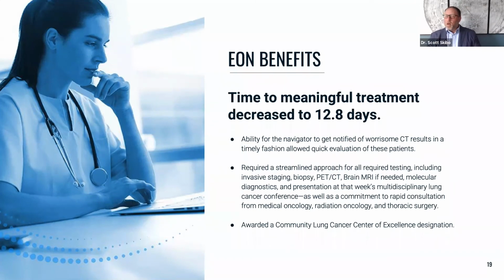Now, this isn't all just because of EON, of course, but EON was the impetus to be able to bring these to our attention immediately, so we can get these patients in immediately, get their biopsy, if indicated, done that week, and all the rest of the workup. It also required buy-in from the medical oncology team, radiation oncology team, and thoracic surgery, all of which were excellent at making sure our patients got seen rapidly. As a result, we were awarded a community hospital Center of Excellence designation in lung cancer.